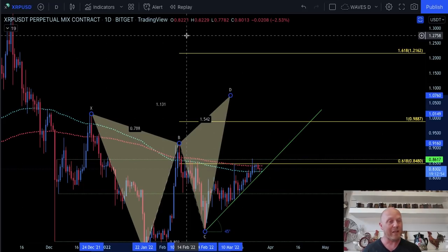Charles Dow wrote about this, the 3 phases in the bear market. You have your initial decline, you have a vicious upthrust, or a vicious, what's the word I'm looking for? You have a big trend up, and then the bear comes back out and mauls you.